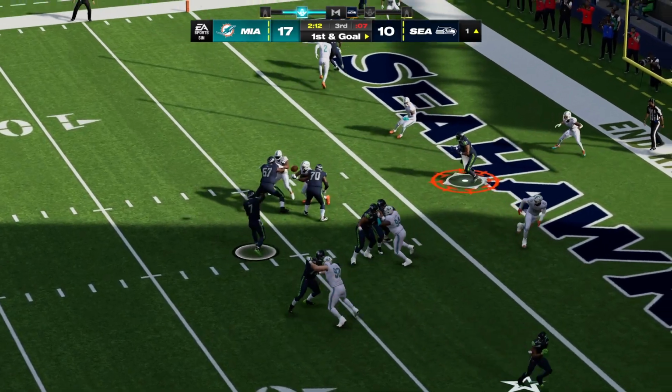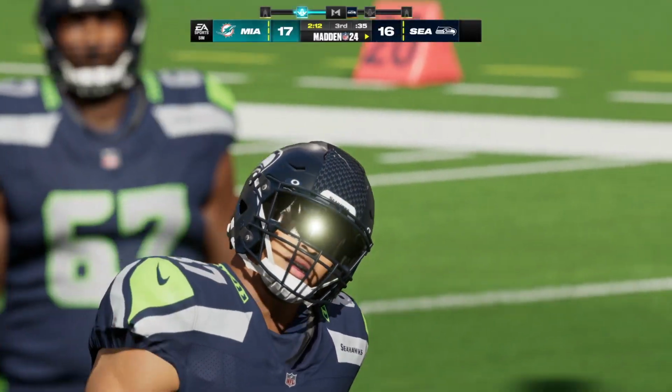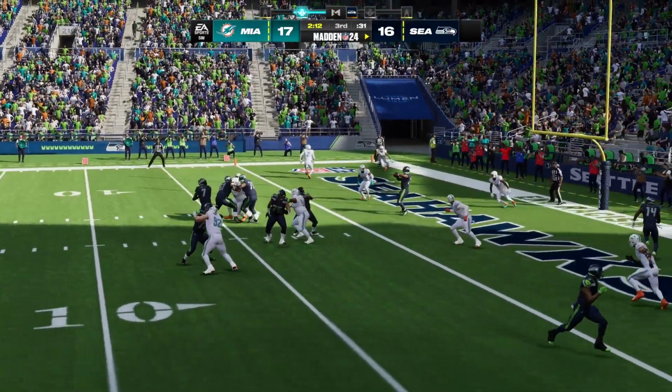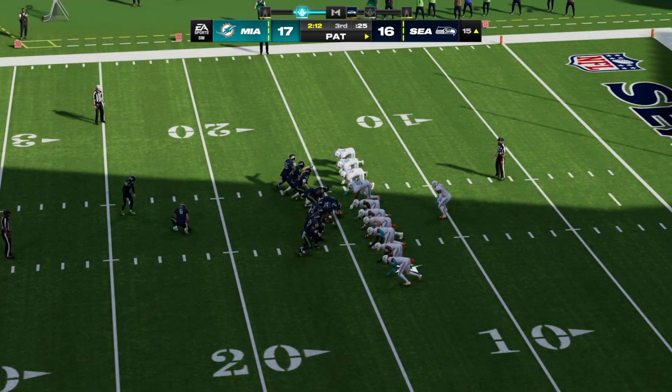A shotgun snap for Smith. And he's got it. Caught in the end zone for the Seahawk touchdown. Noah Fant. A 1-yard touchdown reception. And the Seahawks are an extra point away now from tying this ball game. So a strong drive here to lead off this 3rd quarter. That has them an extra point away from tying things up.